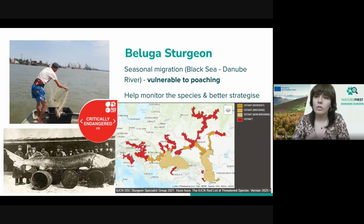This sturgeon, which is a very large fish species, used to have a range spread out across Europe, but more recently they've become extinct along much of their previous range due to restrictions of river sections and river developments and things such as dams. So really we have some last key strongholds, one of which is in Romania around the Black Sea with the Danube River and the Danube Delta, which is where our partners in Nature First, DD&I, are doing a lot of their work.